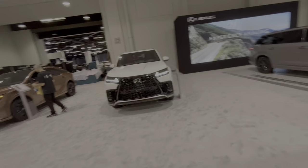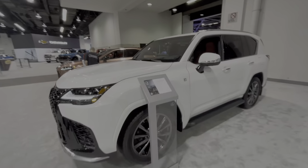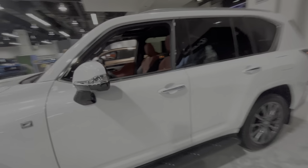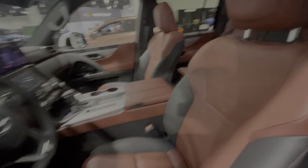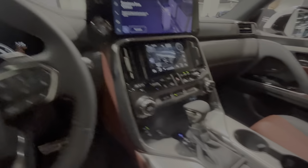So we got the LX, we got the RX, LX 600 as usual. That's the red interior for this beautiful LX. Look at the screens.